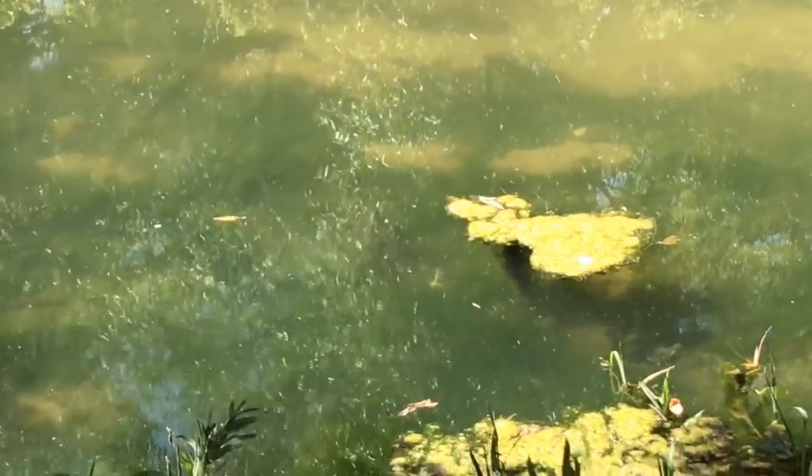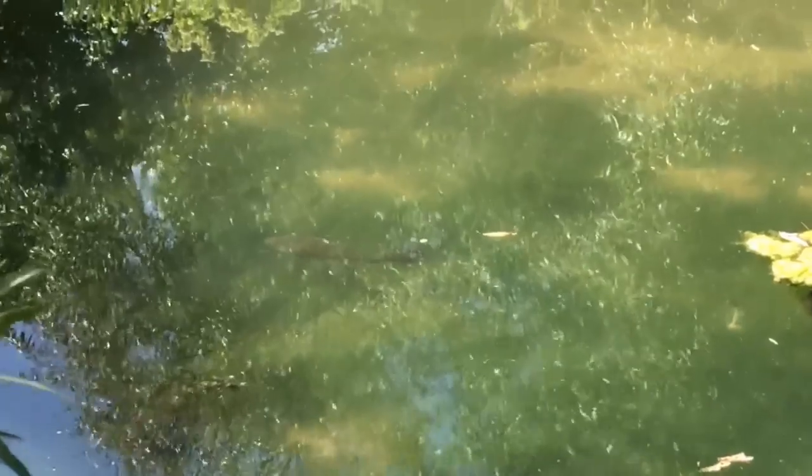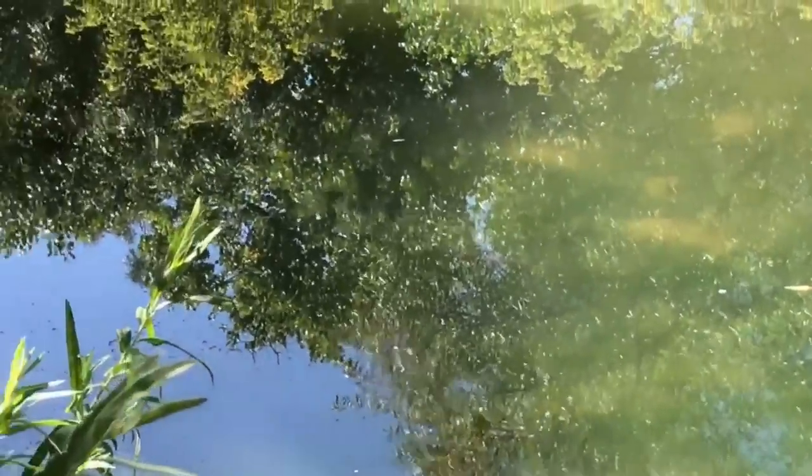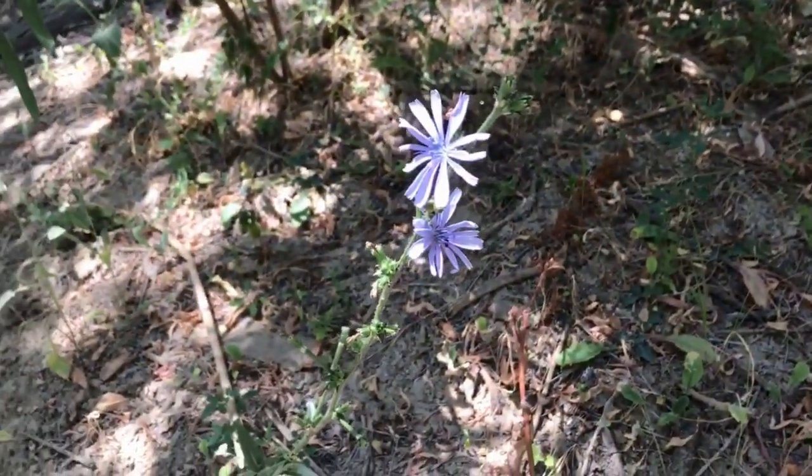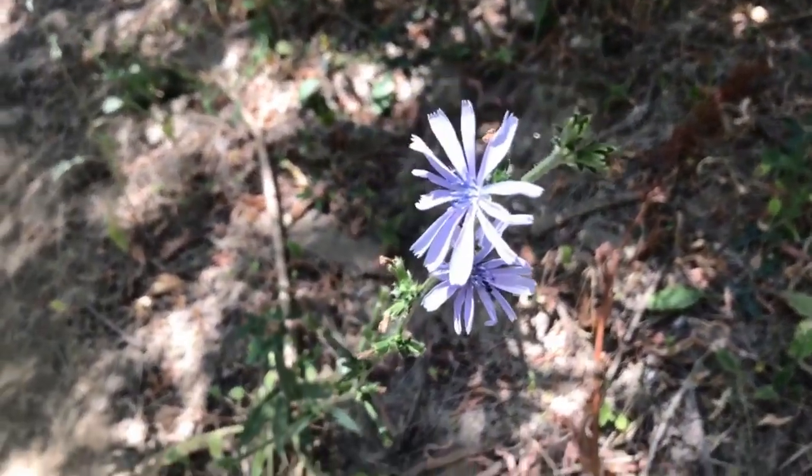Right after I ate my bluegill, look at the size of this bass cruising through here. Dude, that thing is massive. Anyway, that's my lot in life. Oh yeah, by the way, that's chicory. You can roast the root and apparently it makes like a coffee substitute. Of course, I'm American. I don't think there is any substitute for coffee.